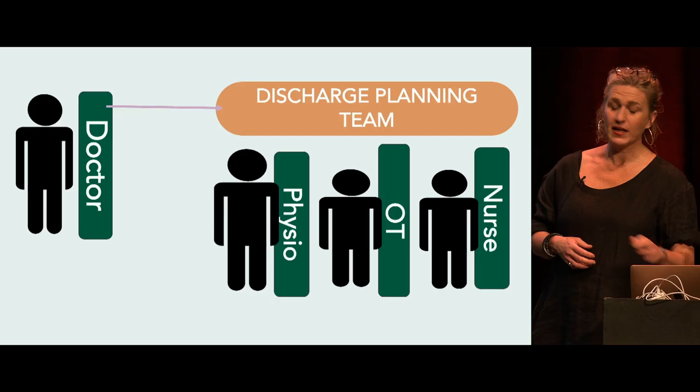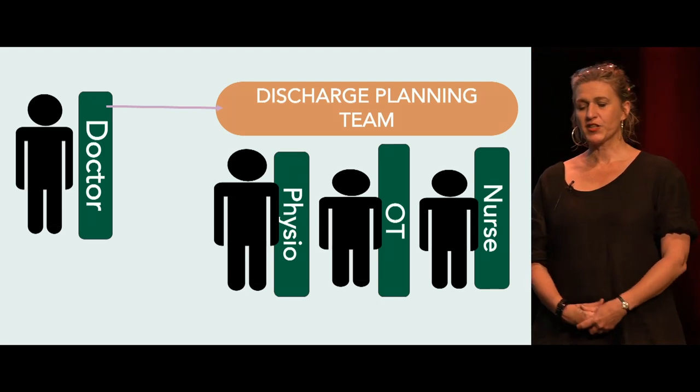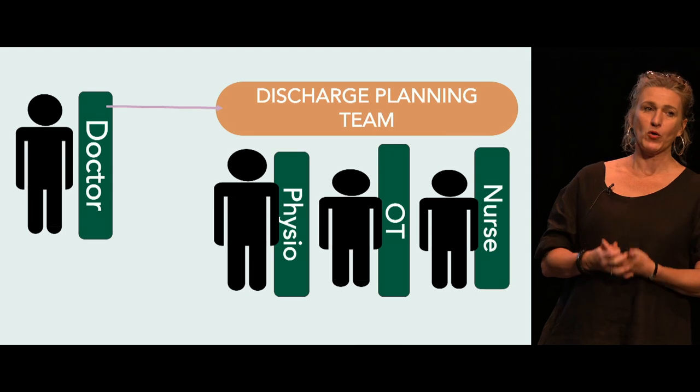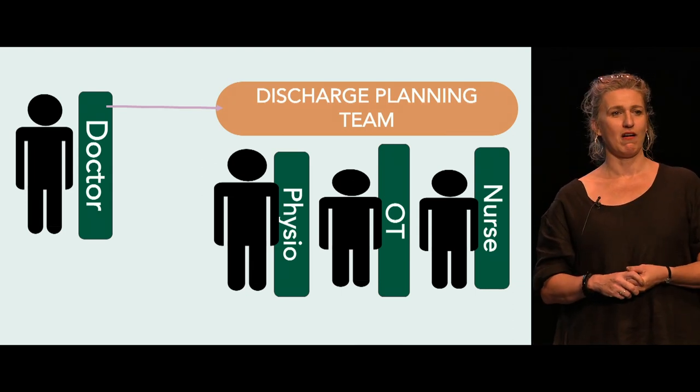So step one in this process is learning a little bit about the words that we use. So medically fit for discharge, what does that actually mean? Does it mean that Edna can now just get up and walk home? Well, no. So that's where the discharge planning team come in. The discharge planning team is made up of multidisciplinary skill sets, much like many of our own product teams are.